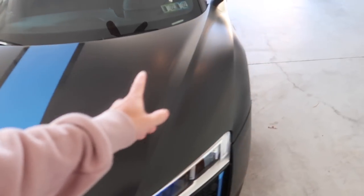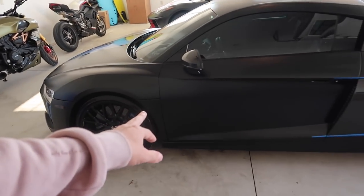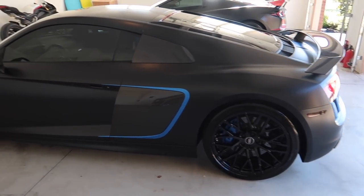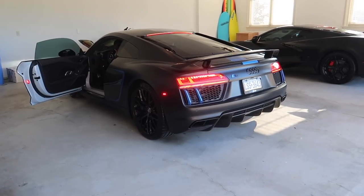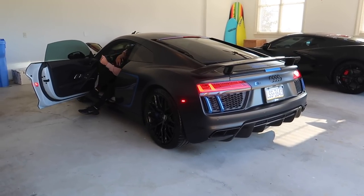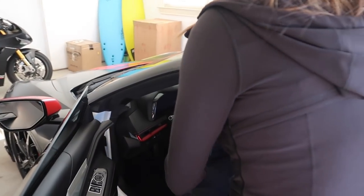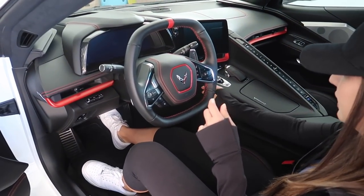I might actually be doing an upgrade with Fabspeed. They do an exhaust, race filters, and a tune, which adds about 120 horsepower to the crank. So I'm gonna be checking out some R8s down there and looking at their facilities for that. But let's get you guys cold starts of these bad boys. Actually a Fabspeed exhaust on it. So we're gonna check out the place where we got the exhaust from today.